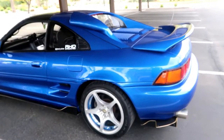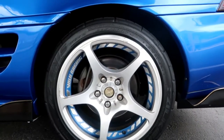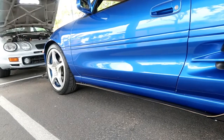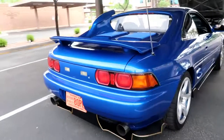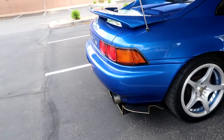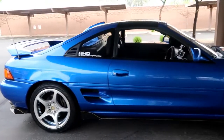We're just going to go over the car real quick. We're going to check out Steve's MR2 and see what's done to it. The exterior of the car has the top hood scoop. Boom. You got the Volks. Look at that. Then just exhaust, and he has this Gorilla splitter made in Tucson, Arizona. So front, rear, and side.